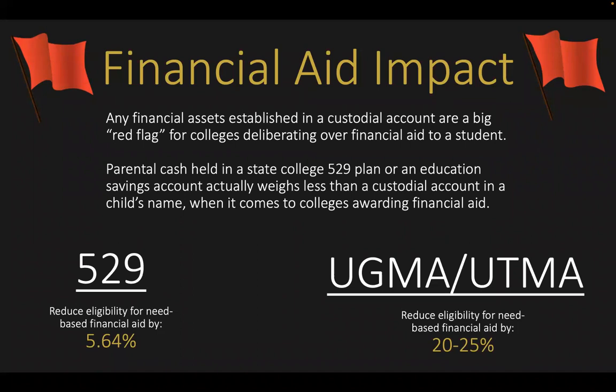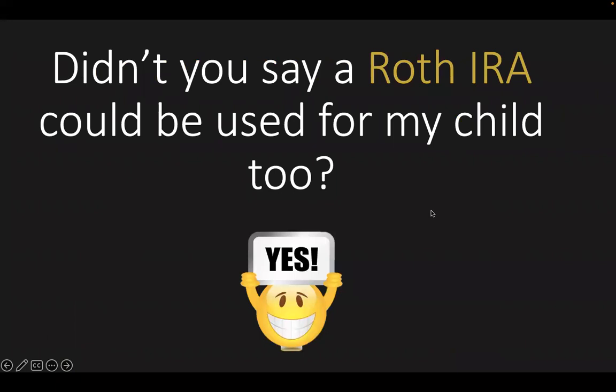You wouldn't think that, because even if a kid has $50,000, could they really afford a full college? Are they better off than a parent? I don't know. I don't make the rules, but that's just what it is. So that's a financial aid impact you want to be aware of, and why you typically would lean 529 for school in particular. So then I got into this Roth IRA.